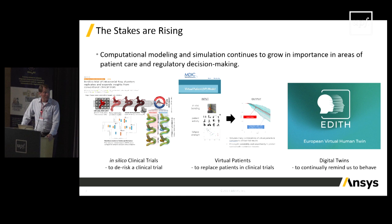One example is in silico clinical trials, and this is to de-risk the initiation of a clinical trial. And in some cases now, we might even ask ourselves, if we do have the ability to use modeling and simulation to predict a clinical endpoint for a medical device or a drug, is it even ethical to not use a model before we start exposing our devices or drugs to animals or patients?